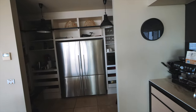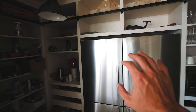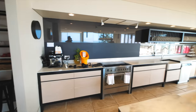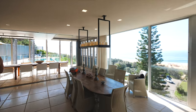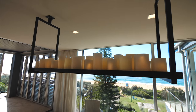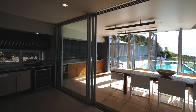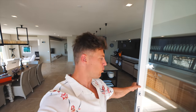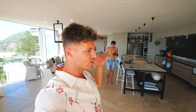Awesome coffee machine. This is cool. The kitchen has this pantry area and the fridge is actually there. So you really don't see a fridge when you first walk in. But you got these cool lights, the lighting is so dope because they look like candles, but they're actually lights. This door slides all the way open or closed. I'm not strong enough to do it, but you can close this off.